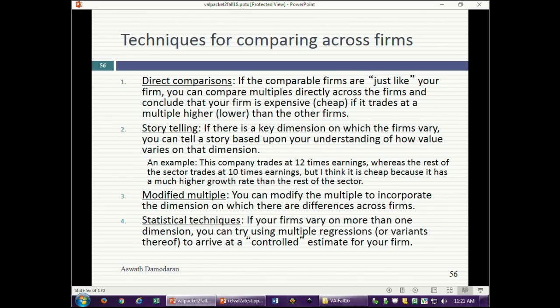The first is you can make direct comparisons. GM looks expensive relative to Ford. So basically you take two companies that you tell me are just like each other, and you make the comparisons between those two. Amazon versus Netflix, Facebook versus Google. Be careful when you do that though, because you have a sample of one and you're making that comparison between the two companies.